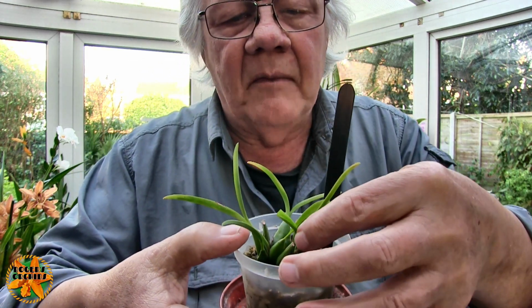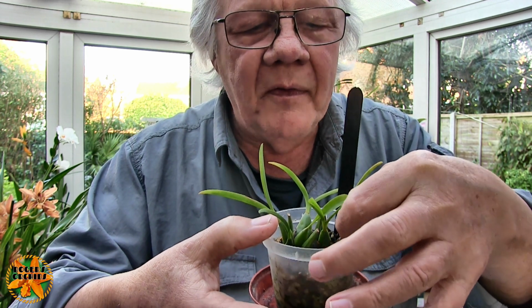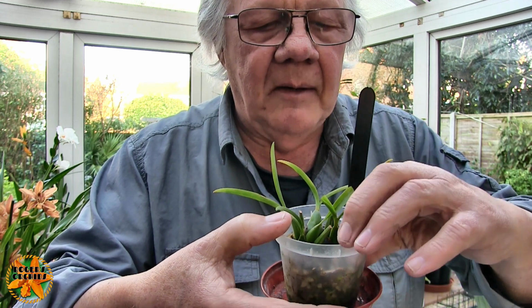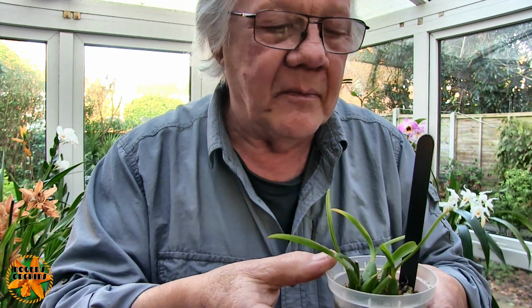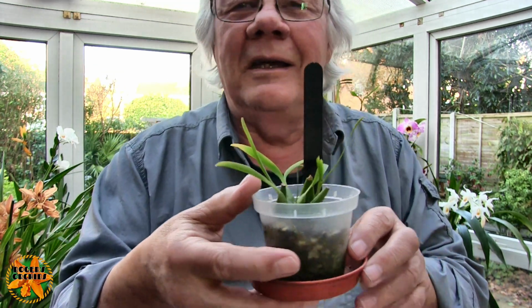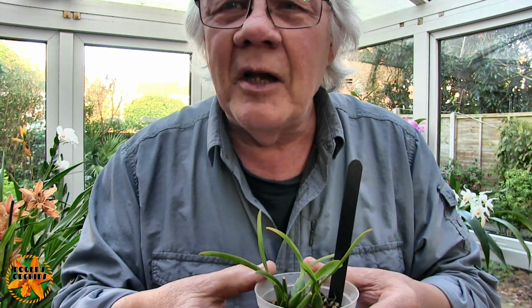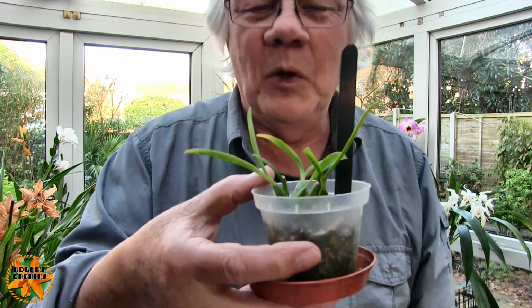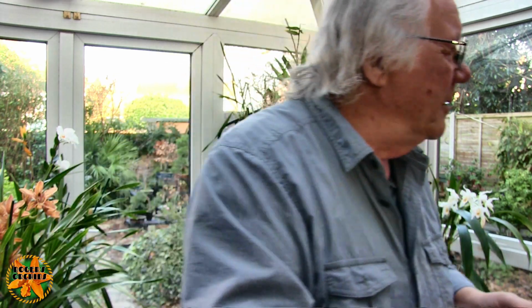But I got this from Burnham's. There was one there that was in bloom, and I saw it and I thought I'd really want one of those. It was in the private area around the back, and so I asked and I managed to get one. And then blow me, the next time I went I was with Lynn, and there was one sat out in the nursery that's open to the public, actually in bloom. I think Lynn grabbed it. Anyway, so that's that little one.